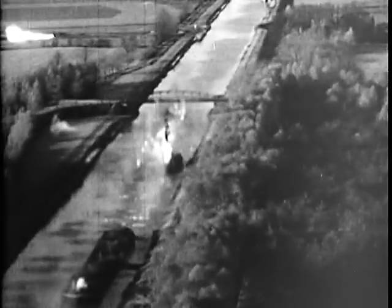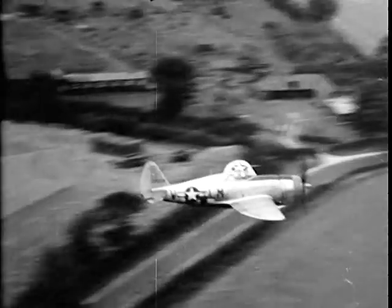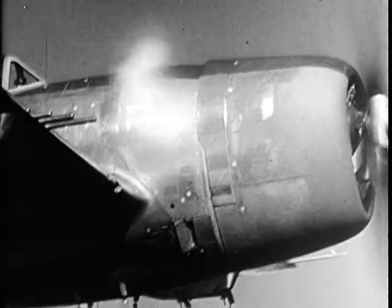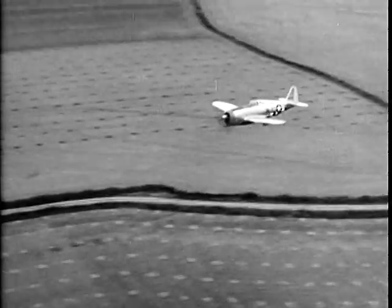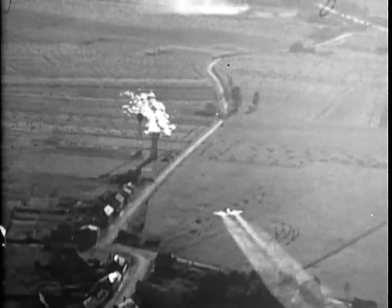Diversion of traffic to slow-moving barges was no escape. The hail of our fighter fire swept the canals. Flak towers like these cause us lots of damage. They took plenty in return.